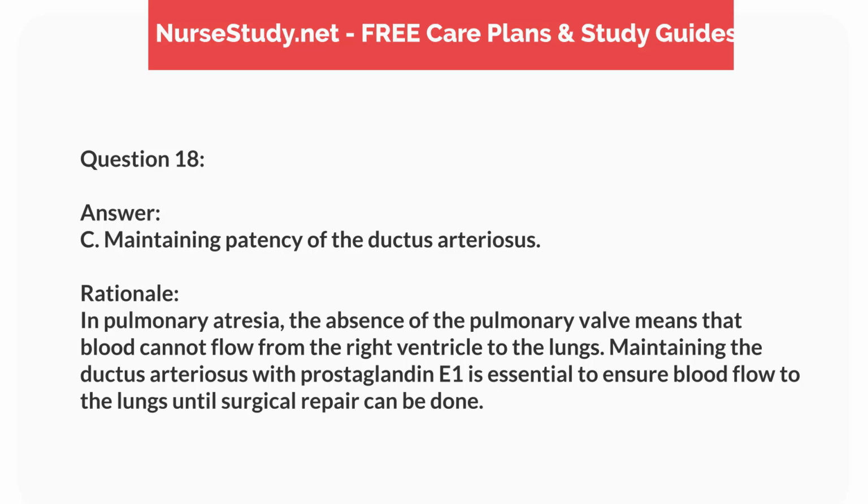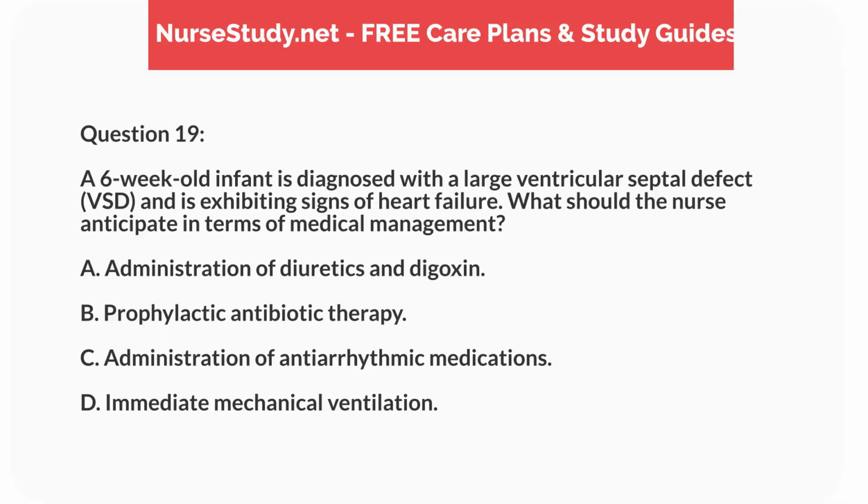Rationale: in pulmonary atresia, the absence of the pulmonary valve means that blood cannot flow from the right ventricle to the lungs. Maintaining the ductus arteriosus with prostaglandin E1 is essential to ensure blood flow to the lungs until surgical repair can be done.